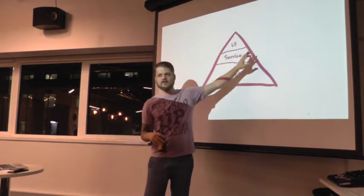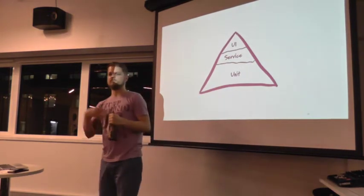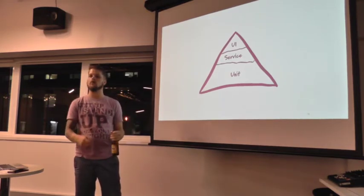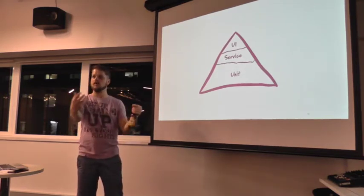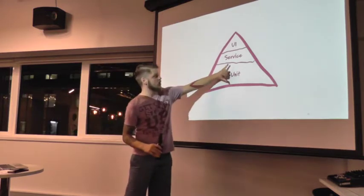Then you've got service integration tests at this level, which are more elaborate tests. So you don't want to have as many of those as you have of unit tests, but they're important as well, right? You want to see how things work when they hook together. So you want to have those tests as well, but a lot more here, less here.